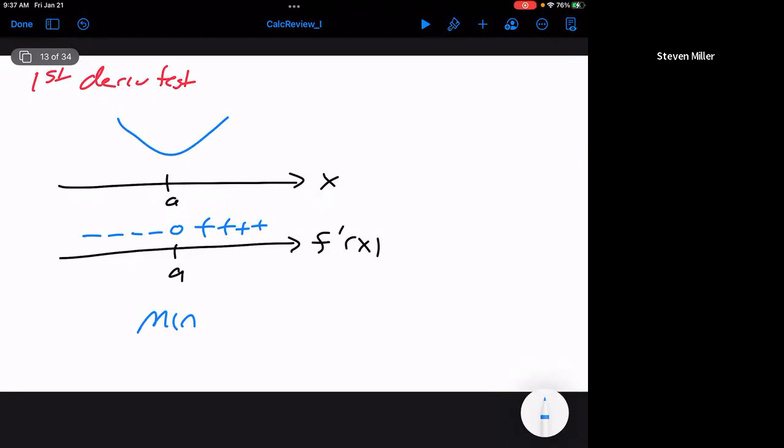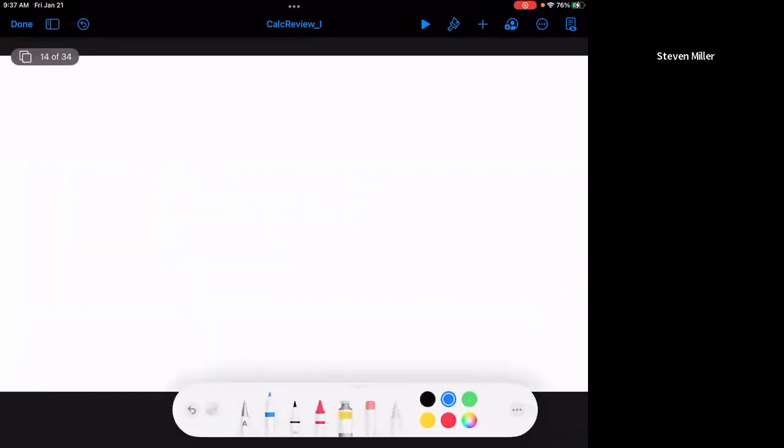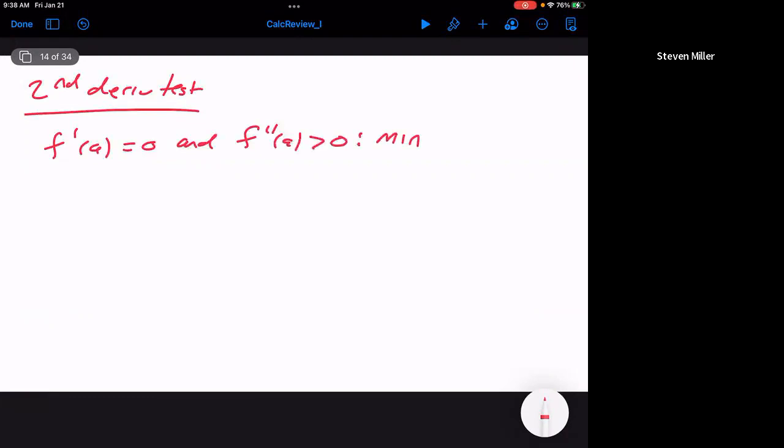If it was the other way, if it was plus, plus, plus, 0, minus, minus, minus, that'd be a maximum. So one way to tell if you have a maximum or minimum is to just look at the sign of the derivative to the left and the right. If your function is twice differentiable, which means just take the derivative of the derivative, you have the second derivative test. And so if f prime of A equals 0 and f double prime of A is greater than 0, it's a minimum. And if f double prime of A is less than 0, it's a maximum.